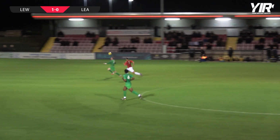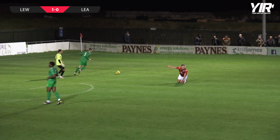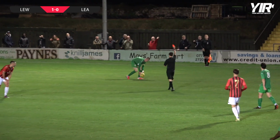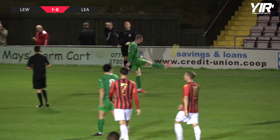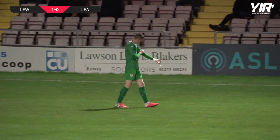Yao stands him up brilliantly, and then Class can clear and gives Taylor something to chase, and Taylor's got on it, and he's been pulled down by the captain Ryan Huckle, and the Lewes fans are calling for it, and I think Huckle knows it's coming. It's a red card. It's probably the clearest red card you've ever seen, and he's now kicked the ball out of the stadium in frustration.